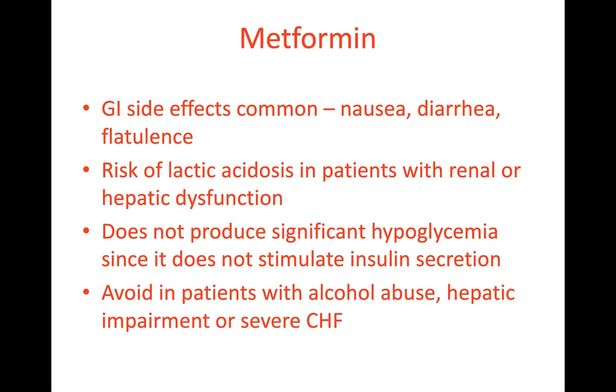We have to be careful with this drug. If somebody is an alcoholic and has a chronic alcohol problem, or severe congestive heart failure, we've had some problems with metformin. So these are some very important considerations. What happened is metformin came out some time ago. There was a bunch of other drugs that came out, and metformin was an older drug, and basically people got away from it.